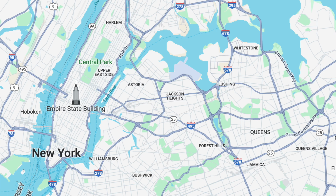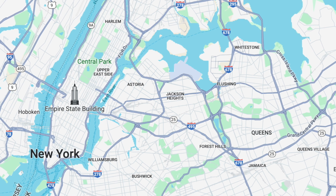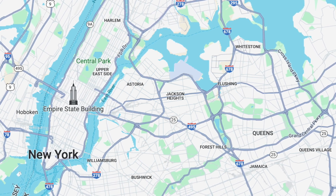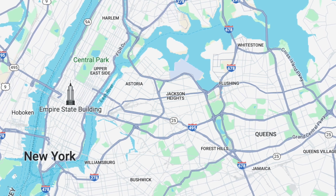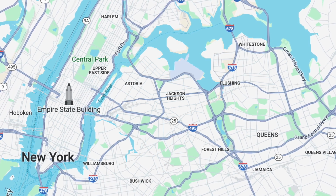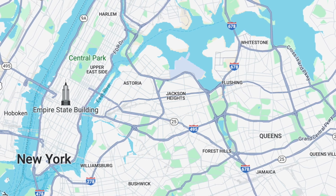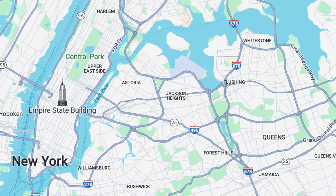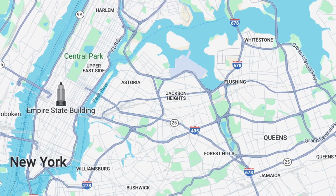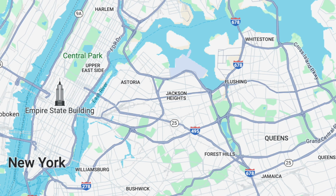So the East River, despite having the name river, is technically not a river because it doesn't connect to a fresh body of water on either side. It is connected to the New York Upper Bay in Manhattan, as well as the Long Island Sound, both saltwater. So the East River is technically a tidal estuary or a strait.